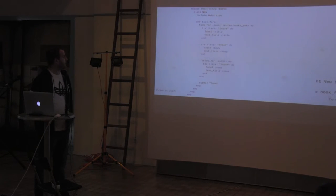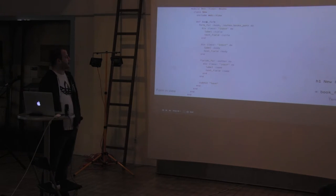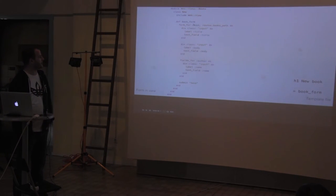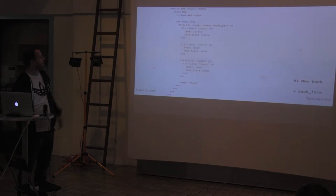This is a view also, where I added the form. I'm not sure if I like it or not, but the form can actually be extracted out from the template, and it's built in the view, because everything is just pure Ruby helpers. So in the view, you then just call book form, and it renders the form for you.